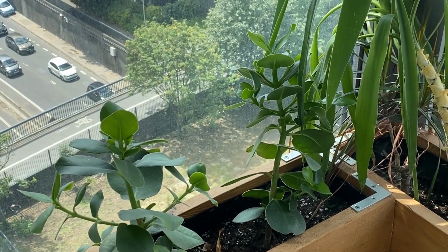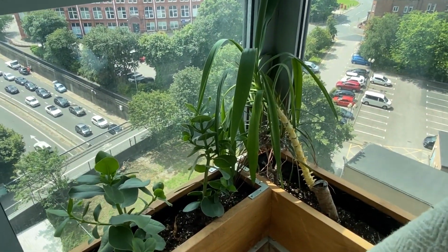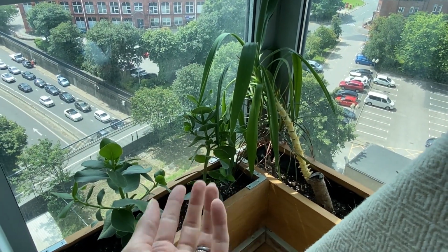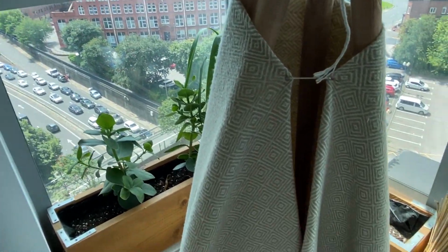I should really do something more with them, but I don't. And then we've got some Dracaena. I think that, are they Dracaena? I don't know. I'm not really a fan of them, hence why they're in the corner. I feel really bad. They're just not really my thing.